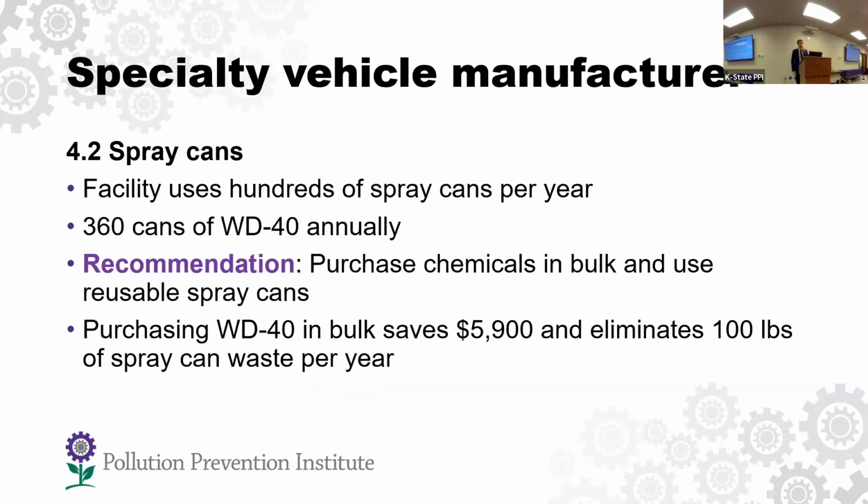The second one I did with this manufacturing company was their spray cans. They'll use hundreds of spray cans a year for various things: paint touch-up, insulating material, or WD-40. As they're making vehicles, they want it to be all looped up.